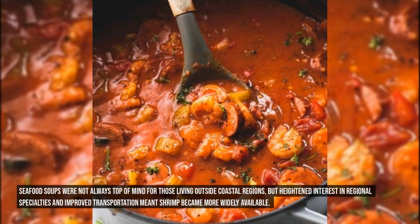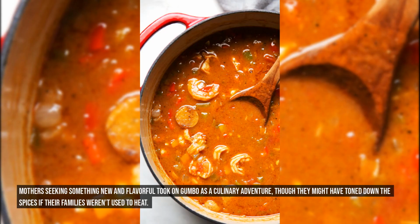Seafood soups were not always top of mind for those living outside coastal regions, but heightened interest in regional specialties and improved transportation meant shrimp became more widely available. Mothers seeking something new and flavorful took on gumbo as a culinary adventure, though they might have toned down the spices if their families weren't used to heat.